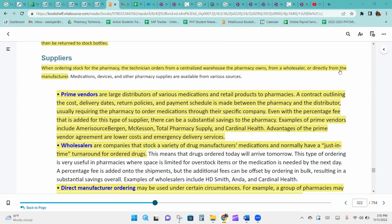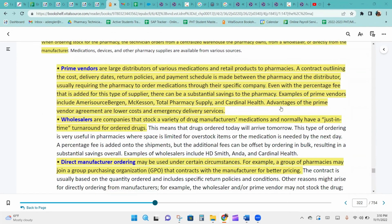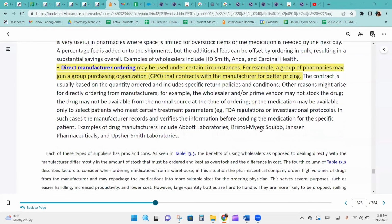When ordering supplies or stock for the pharmacy, the technician orders from a centralized warehouse the pharmacy owns, from a wholesaler, or directly from the manufacturer. Prime vendors are large distributors of various medications and retail products to pharmacies. Wholesalers are companies that stock a variety of drug manufacturers' medications and normally have a just-in-time turnaround for ordered drugs. Direct manufacturer ordering may be used under certain circumstances. For example, a group of pharmacies may join a group purchasing organization that contracts with the manufacturer for better pricing.